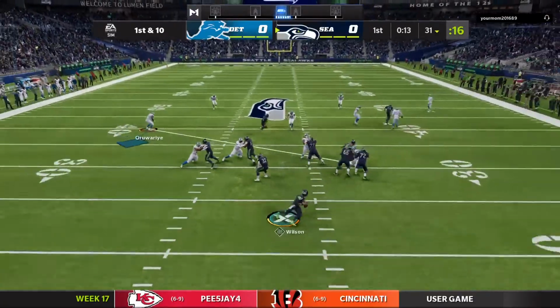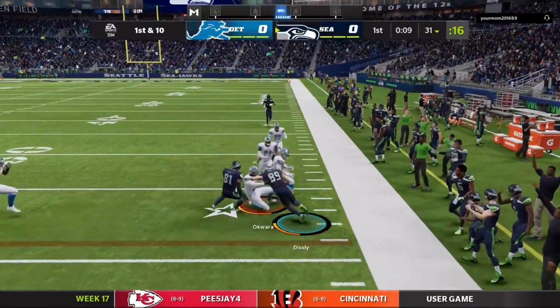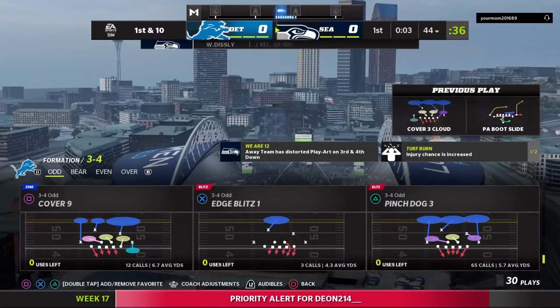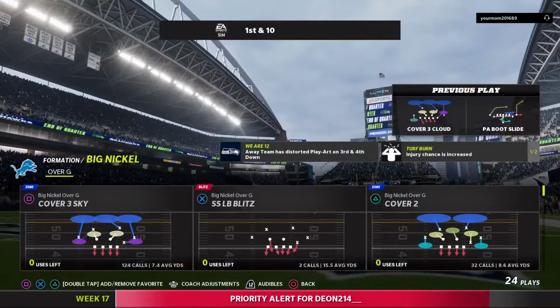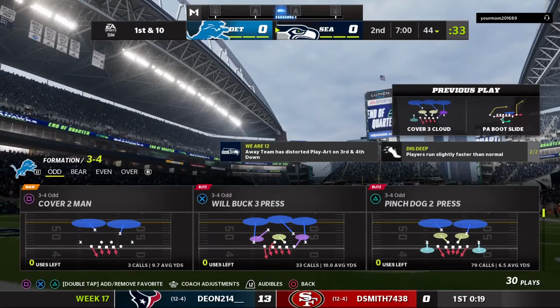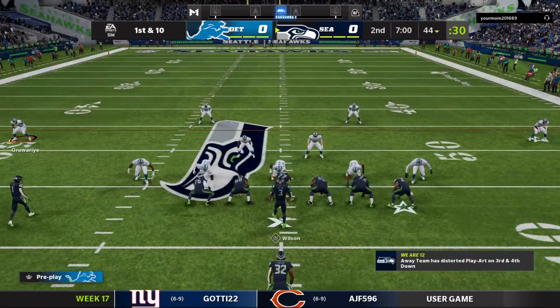Off the play fake, here's Wilson. That's complete to Disley, the tight end. And they'll get it up just short of the 45 at the 44. 13 more yards. We're scoreless after 1. Second quarter now from Seattle, and it is the Seahawks with the football, 1st and 10.